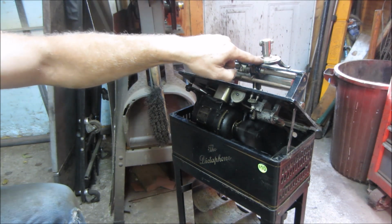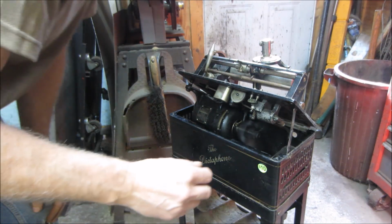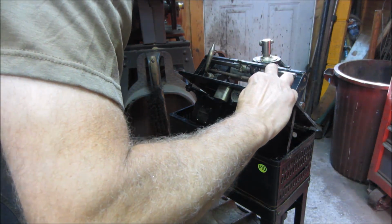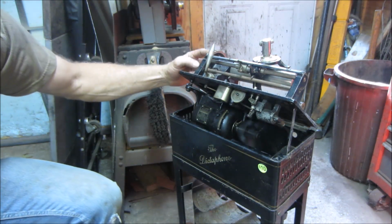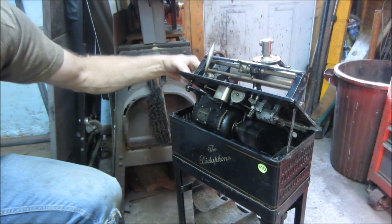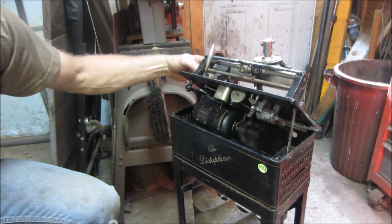I bet you that's for putting this into gear. Start cylinder. Let's push that. Yeah. And see if we spin it by hand. Yeah, that's what it does. So that drives that going across. Too bad I don't have one of those wax drums, huh?